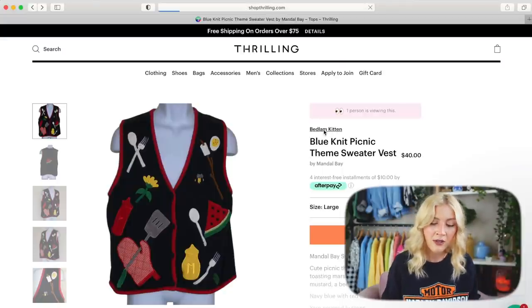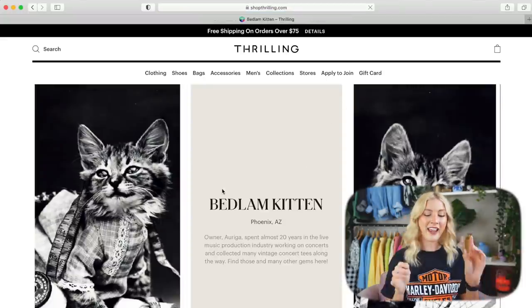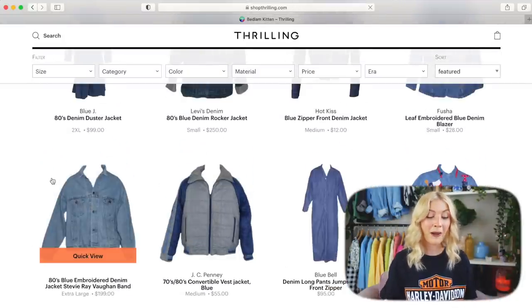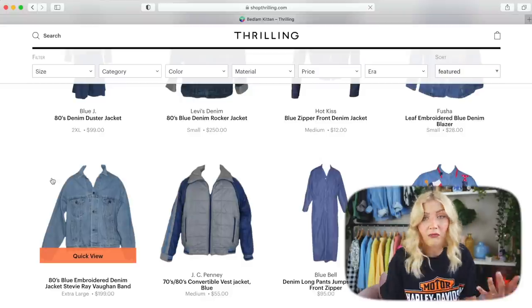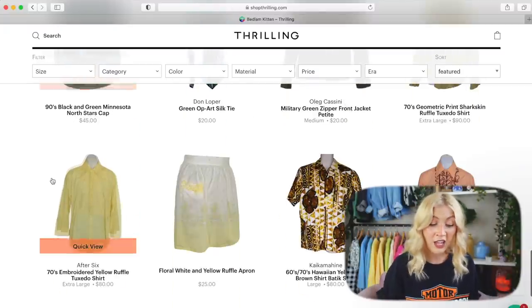But at the top, so this one is a bed limb kitten, and oh my god, that's so cute. It'll say something about the vintage store, and then I'll have just a bunch of stuff. So if you want to just buy from that vintage store, then you can, obviously. But a lot of the pieces are very unique, and you're supporting a really cool company.